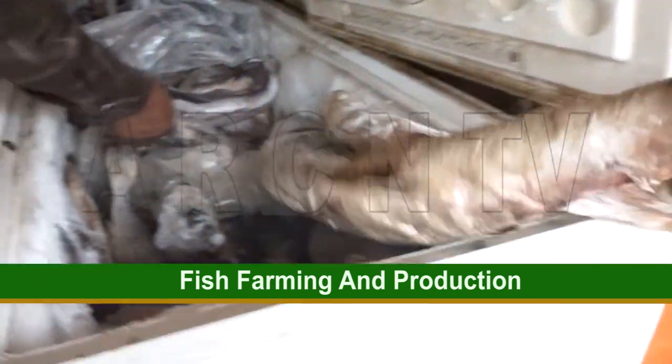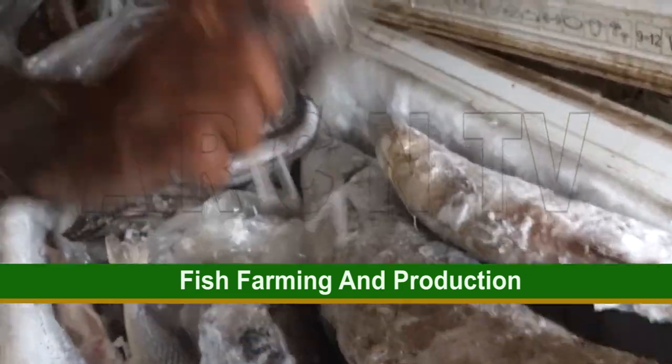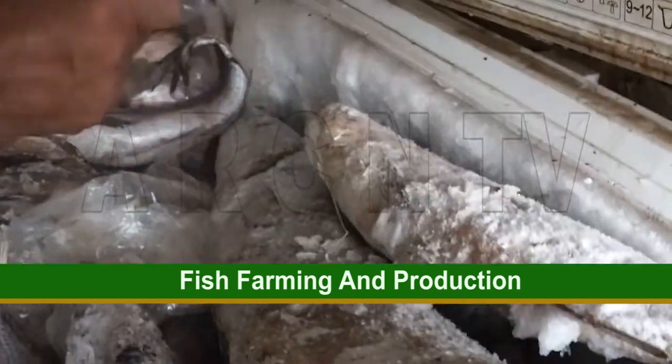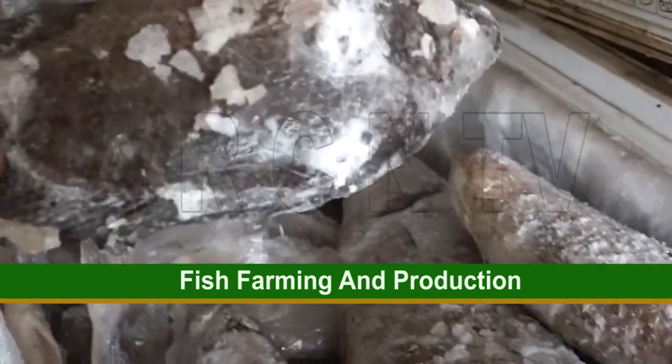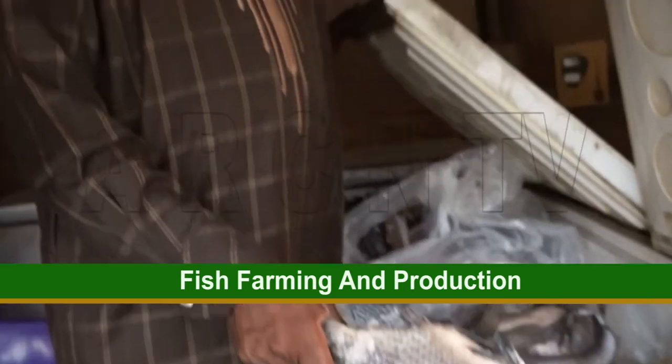This one is tilapia. This is tilapia fish. You can equally get it. We breed this in Nigeria. You can farm it. But equally they import it.